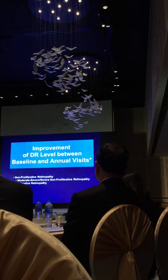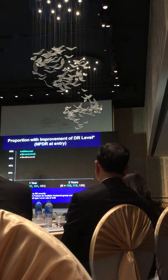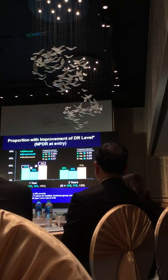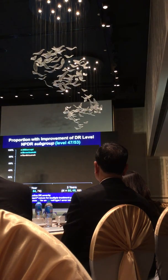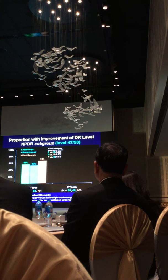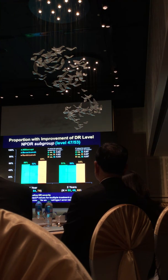How about improvement of diabetic retinopathy? We rarely see that as part of the natural course. We don't see improvement typically when you give focal grid laser for diabetic macular edema, but what we learned was that about 1/3 of the eyes, when they have non-proliferative retinopathy, have improvement of their diabetic retinopathy level at 1 year, and again at 2 years. For example, they might go from severe non-proliferative retinopathy to mild non-proliferative retinopathy. Even if we look at this subgroup that were relatively worse, level 47 to 53 means moderate to severe non-proliferative retinopathy. Again, about half of the eyes have improvement at 1 year and 2 years, an extra benefit while you're treating the diabetic macular edema.